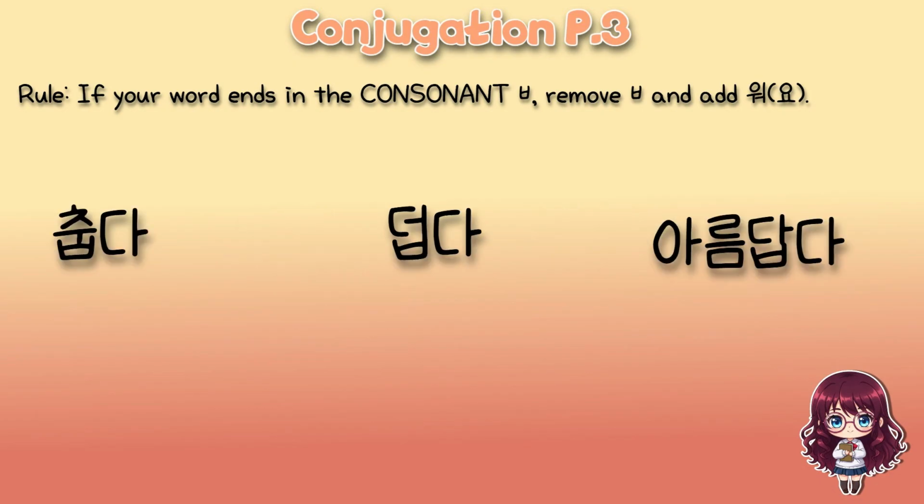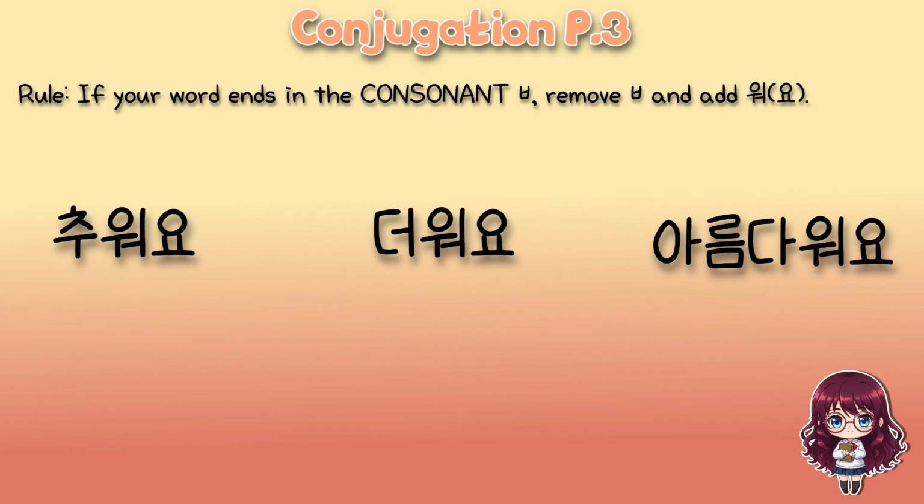You can try these words on your own. 춥다, 덥다, 아름답다. Pause the video for more time. The answers are 추워요, 더워요, and 아름다워요.